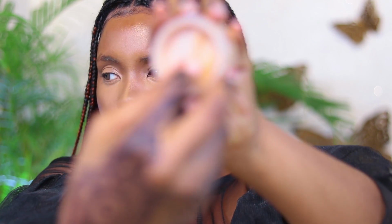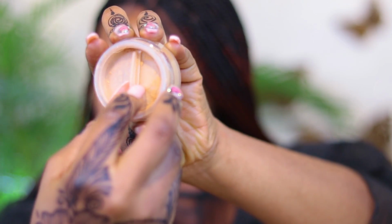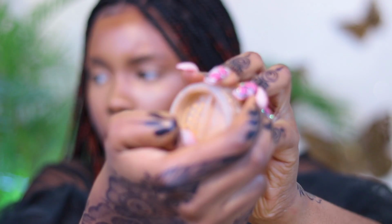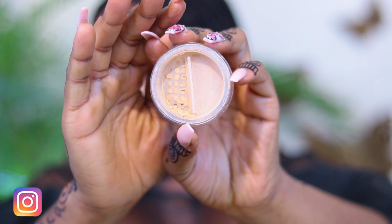Oh, it's so finely milled. Wow, it's so smooth. There's a part here where you can turn it around. Let me see, I hope it will focus. Such a struggle with nails, but let me open it for you guys. You just turn it around and it reveals the holes where the powder can come out from.